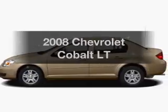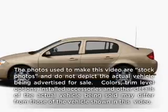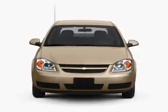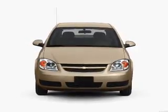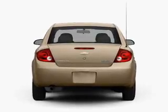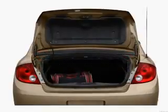Check out this 2008 Chevrolet Cobalt. If you're looking for an automobile with great attributes, look no further. With an efficient four-cylinder engine, the powertrain includes front-wheel drive connected to a smooth shifting transmission. Premium wheels lend a distinctive appearance.